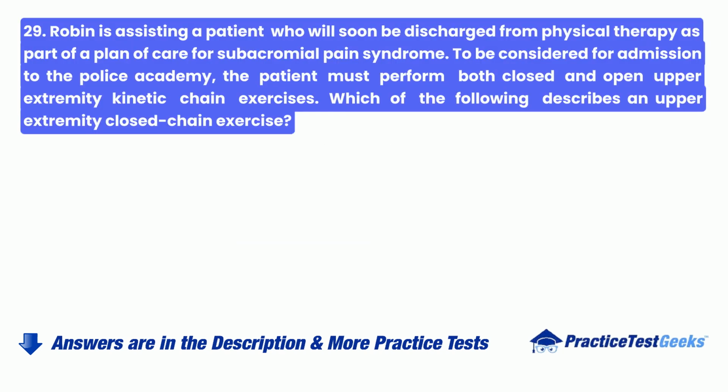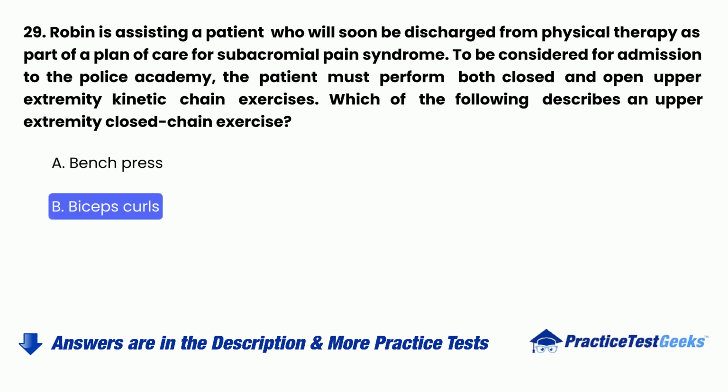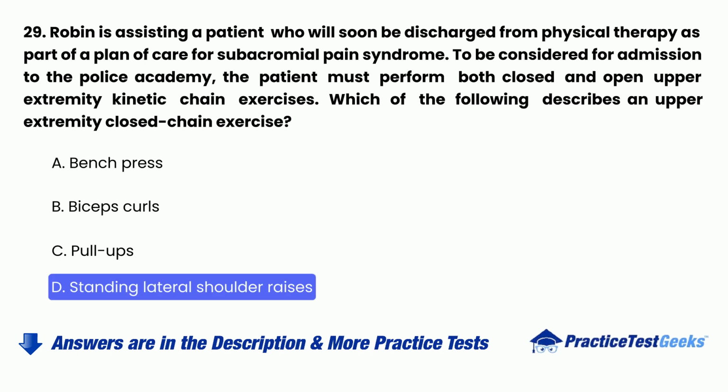29. Robin is assisting a patient who will soon be discharged from physical therapy as part of a plan of care for subacromial pain syndrome. To be considered for admission to the police academy, the patient must perform both closed and open upper extremity kinetic chain exercises. Which of the following describes an upper extremity closed chain exercise? A. Bench press. B. Biceps curls. C. Pull-ups. D. Standing lateral shoulder raises.